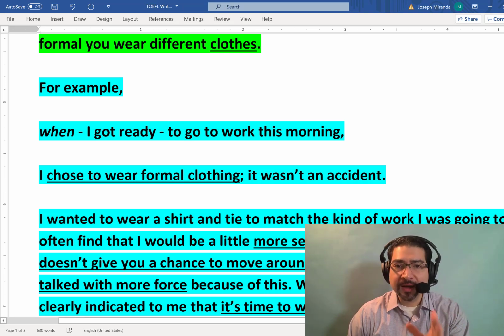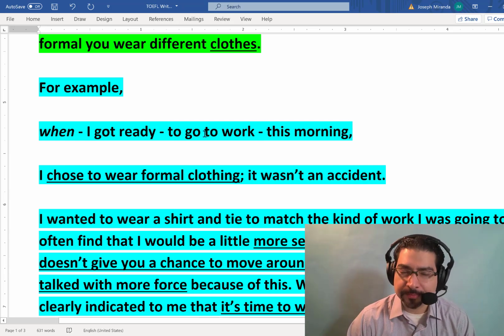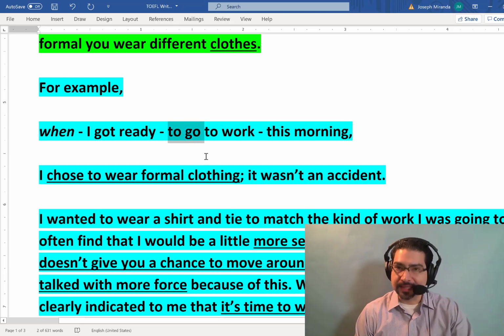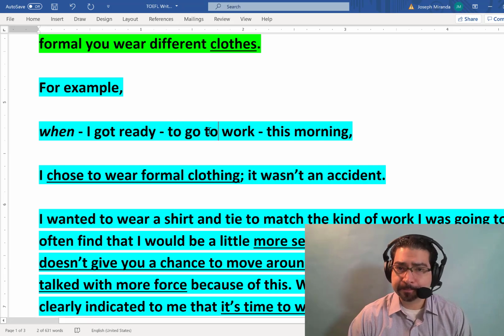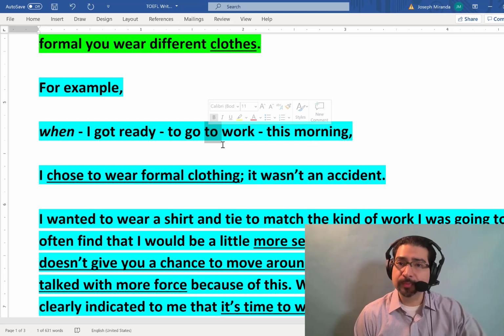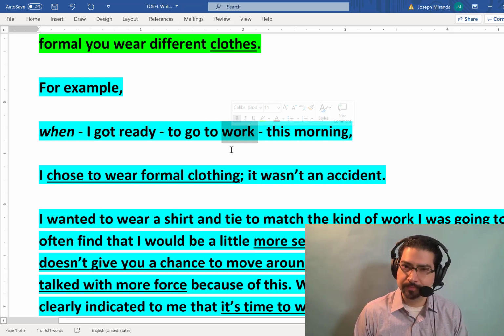So when I got ready to go to work. Now, do you notice the grammar here? To go, right? That's an infinitive phrase. To eat. Why did I get ready? To go, to sleep, to vacation, whatever it might be. To is a place. I'm going to the beach. I'm going to the supermarket. Is work a place? Yes, it's a general reference. It's almost like home, right?